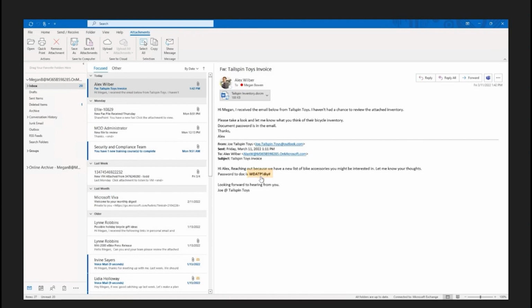I mean, how do the attackers actually think that they're going to get one of us to open the attachment and enter the decryption password? Well, they can be really creative, and that's what we're seeing more and more of. And there are so many ways to go about this.